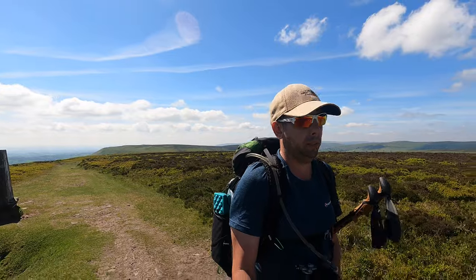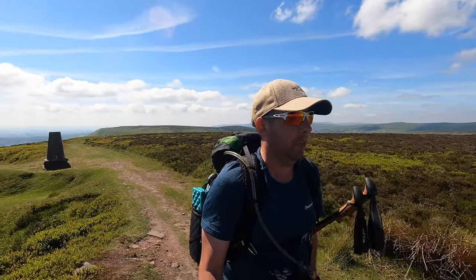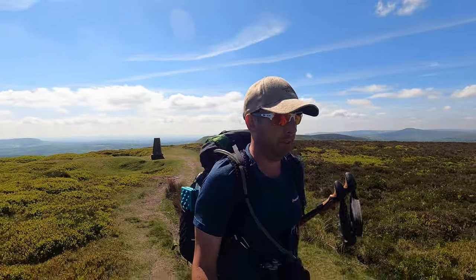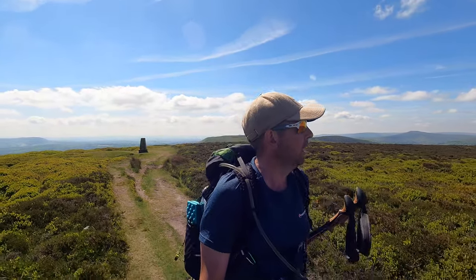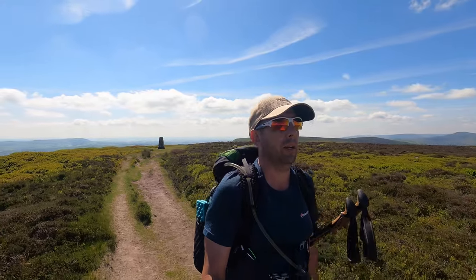Well, it's each to one's own, isn't it? But for climbs like that, absolutely. I've not used them along the ridge because it's not been too bad. It's been fairly flat. But the steep climbs up, I think they're a godsend. And the steep drops down. Massive help on the knees. And with my calf being a bit tight, I think they've just helped with that a little bit.